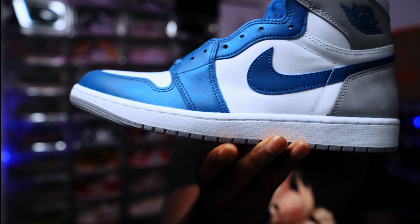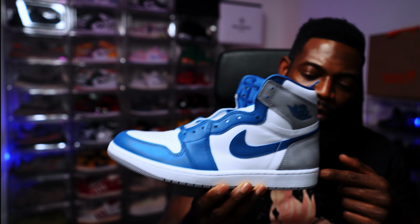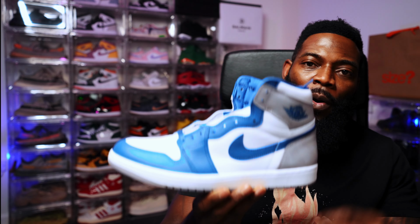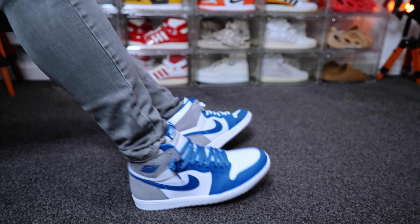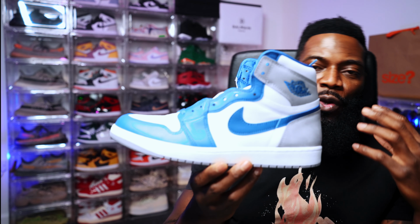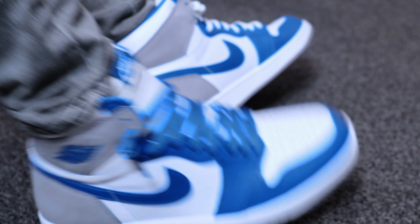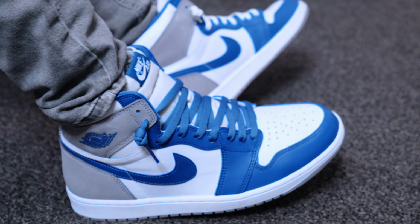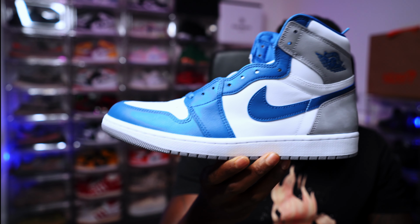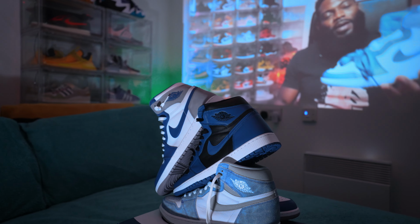Starting laterally, we hit the light grey outsole, which goes into the crisp white midsole. And then as we go up to the upper, we can appreciate that much loved mocha color blocking with the light grey nubuck at the back, with the true blue hits that pop through it with the Jordan wing logo. Coming to the central portion of the sneaker, we have the true blue swoosh that pops beautifully against this buttery leather that sits beneath it.